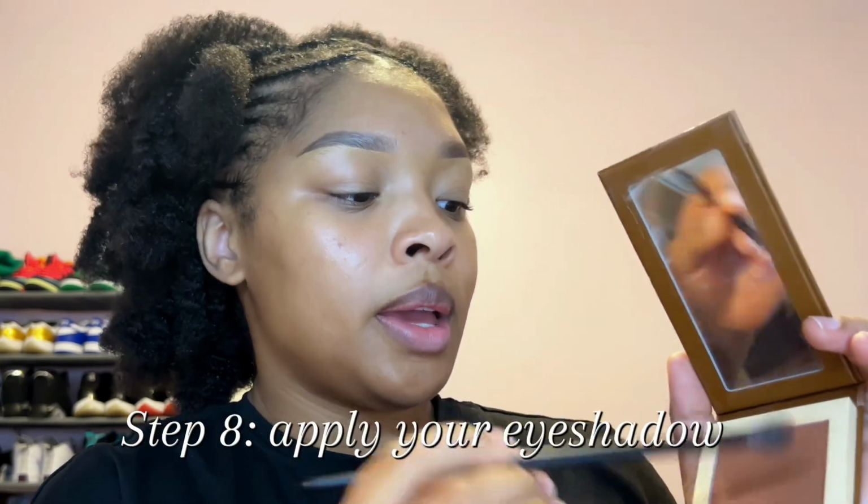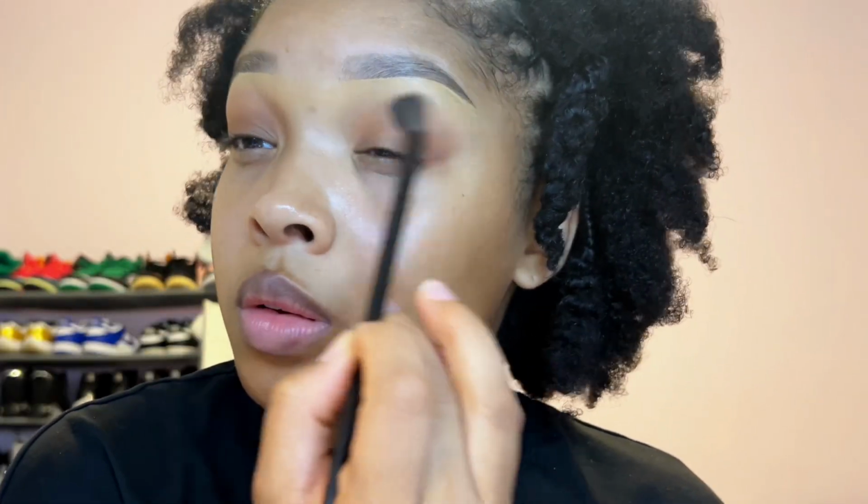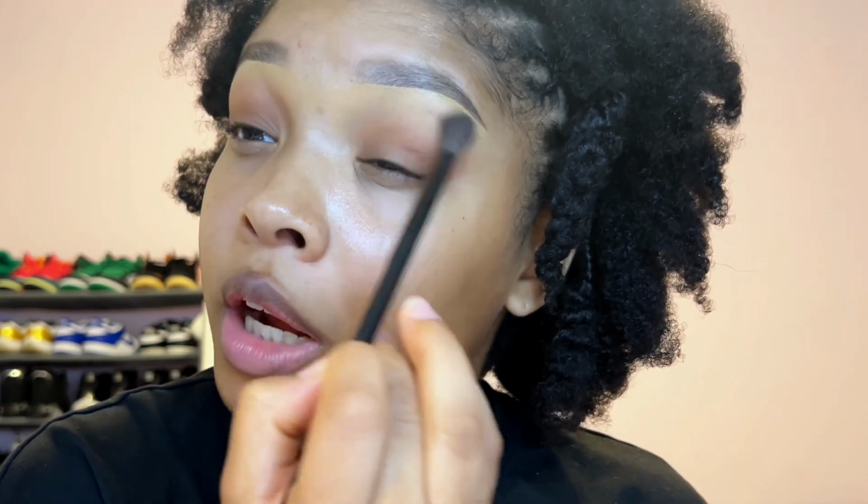So I'm going to take my bronzer. This is the Juvia's Place bronzer in the shade Dark. I'm gonna put that on a fluffy shadow brush and I'm just gonna blend all over the eye. And you want to blend in circular motions just to diffuse that shadow, create that warmth, and make it look blown out and not harsh. See the difference? And then I'm just gonna windshield wiper that on up. Almost meeting the brow bone, but not really.